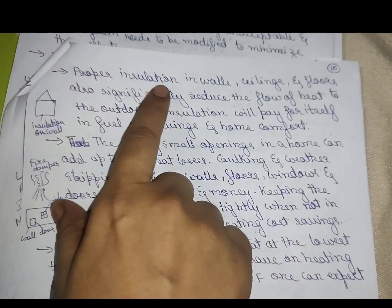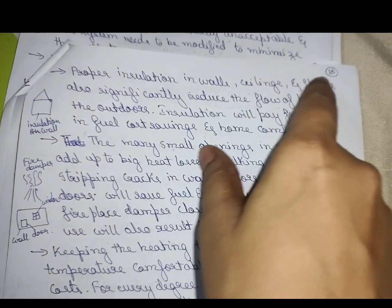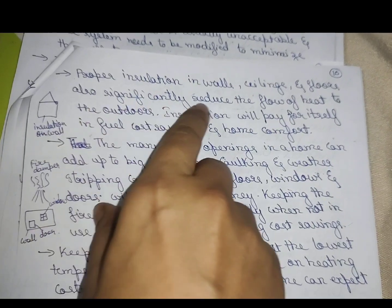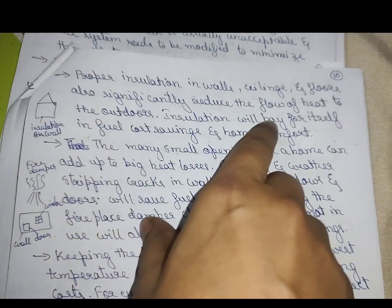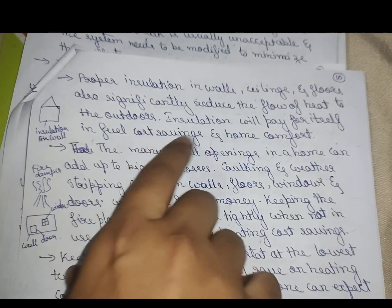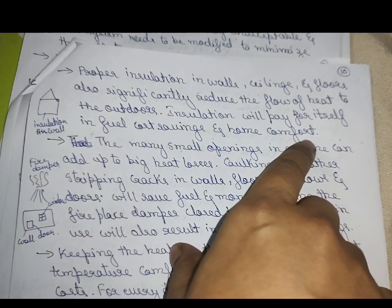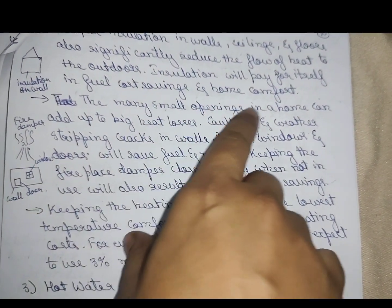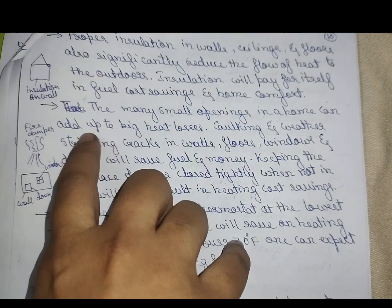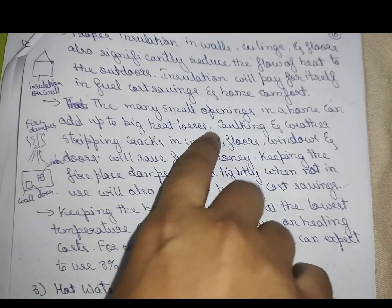So proper insulation in the wall, ceiling and floor also reduces the flow of heat to the outdoors. Insulation will pay for itself in fuel cost savings and home comfort. Next, many small openings in a home can add up to a big heat loss.